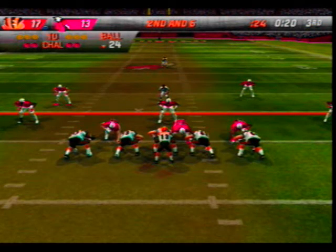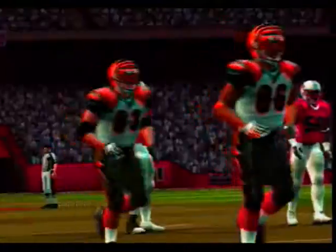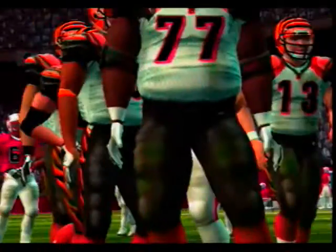Backfield and five receivers. They reached him just as he was throwing. Taking shots like that will really affect his rhythm with his receiver.